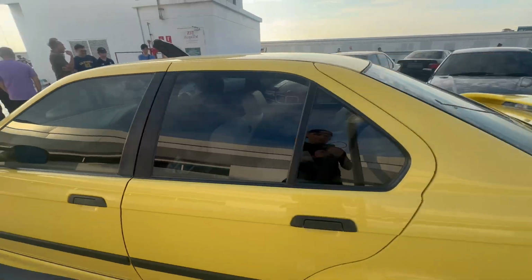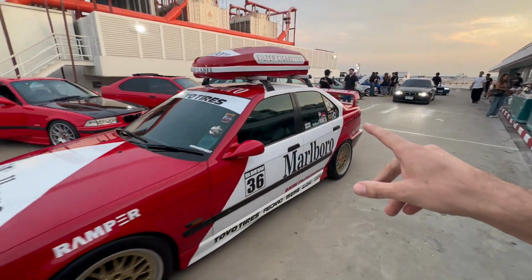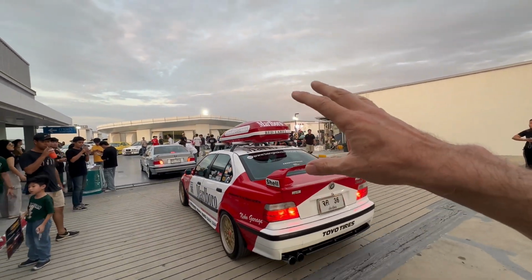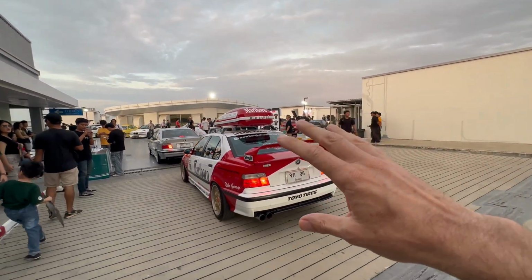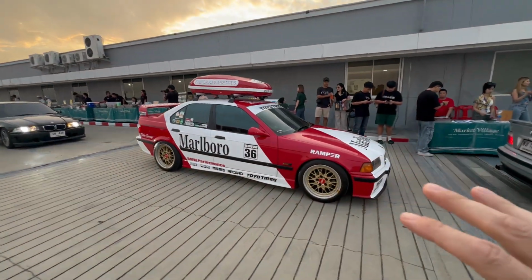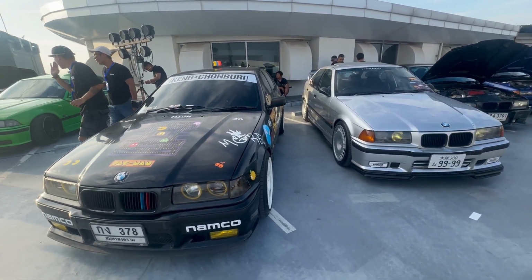So the light is starting to fade now. Got a lot of cars rolling in. In fact, this has got Retro Havoc and Craft Lab. So this has been to Retro Havoc. It's got a roof box with Marlboro on it as well. That is very, very nice. And I kind of love these classic racing liveries, because the E36 has a fantastic racing heritage, a racing pedigree. So it is really good to see them being put on, and that's got gold BBS rims on it.